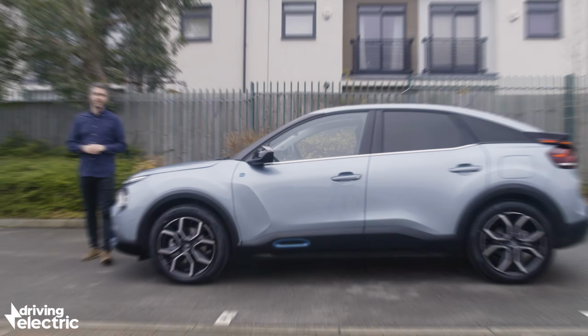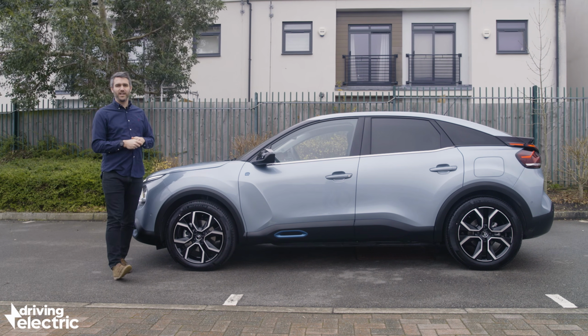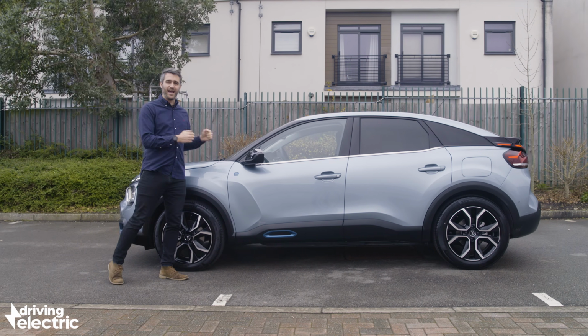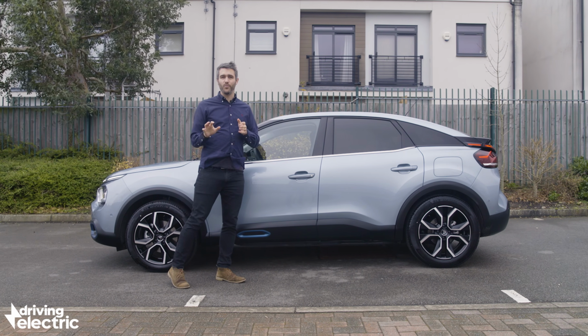Now, the last time we were this close to the new Citroen C4, we weren't actually allowed to touch it, but thankfully Citroen has relaxed the rules a little bit, allowing us a proper good look at this car inside and out. Now, if the original Nissan Juke was anything to go by, some people are going to absolutely love this car and some people will hate it.